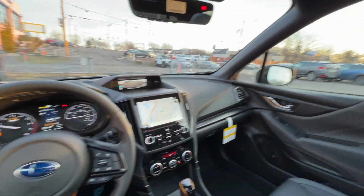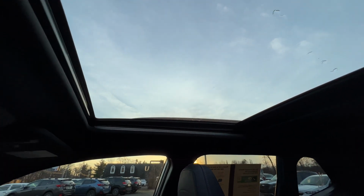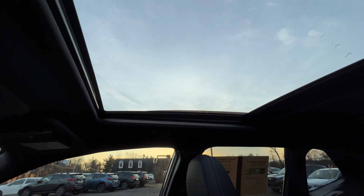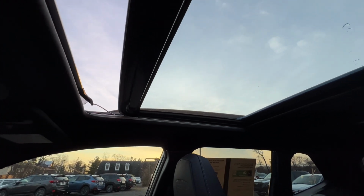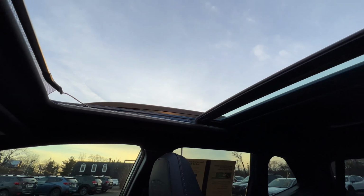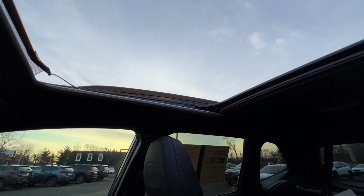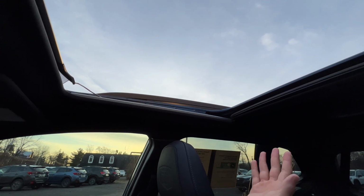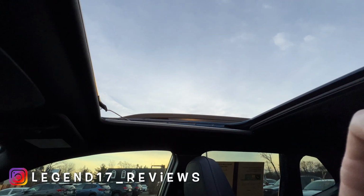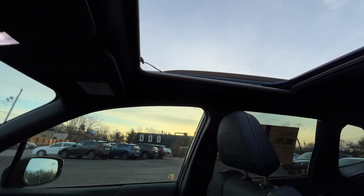And I completely forgot, but this Forester does have a panoramic sunroof. Let's go ahead and open it. It is one touch, but you have to hold it for a second or two and then let go. And let's see if we could open it more. Yep, so you could open it all the way, which is very, very nice. And as I said, this panoramic sunroof is massive and it definitely brings in a lot of light.